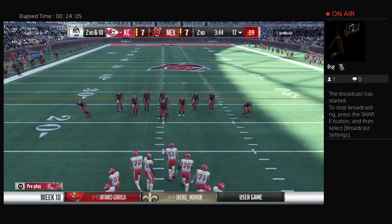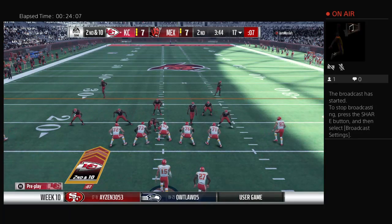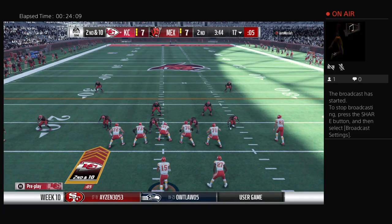Offense looking to avoid a 3rd and long. It's 2nd and 10. Play clock winding down.